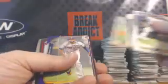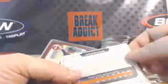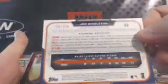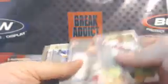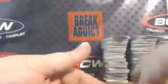Let's see, purple again. Purple paper for the Astros, John Singleton. 190 of 250. Got Twins Bowman Scouts 100, number 51. That's always a set I wish I'd put together through the years. Just be nice to look at.